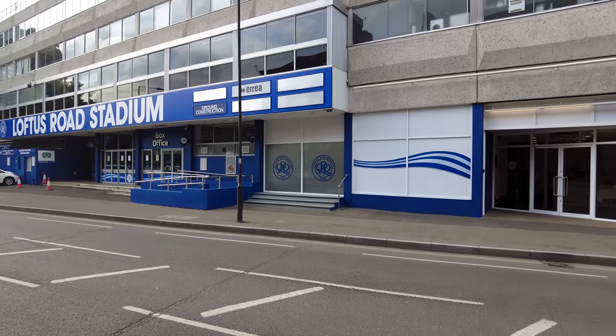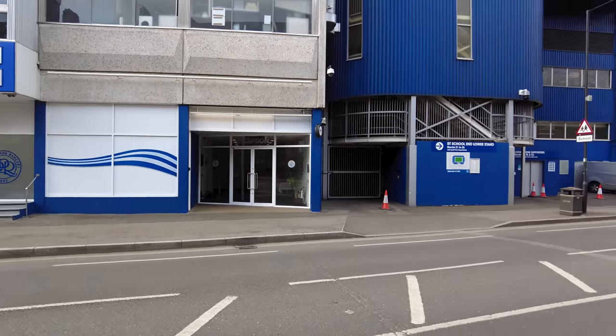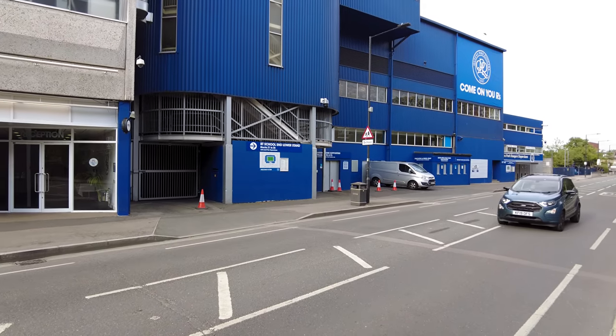I'm heading to QPR for another meeting. QPR Stadium doesn't open till 8 a.m. and it's now 8:05 and I'm nearly there, which works perfectly.